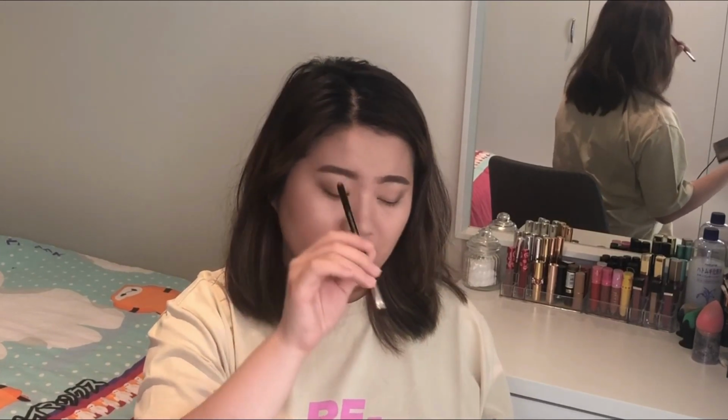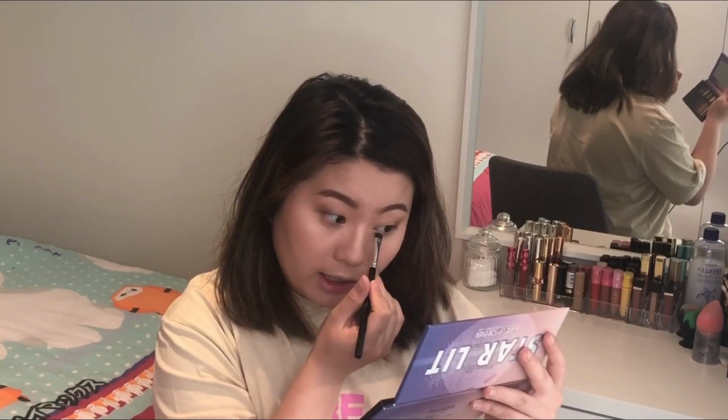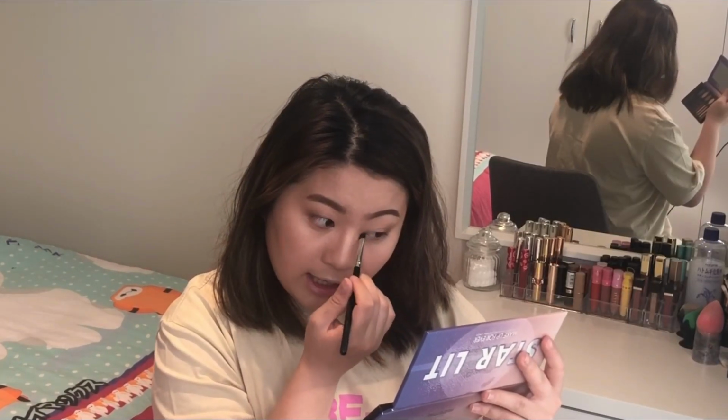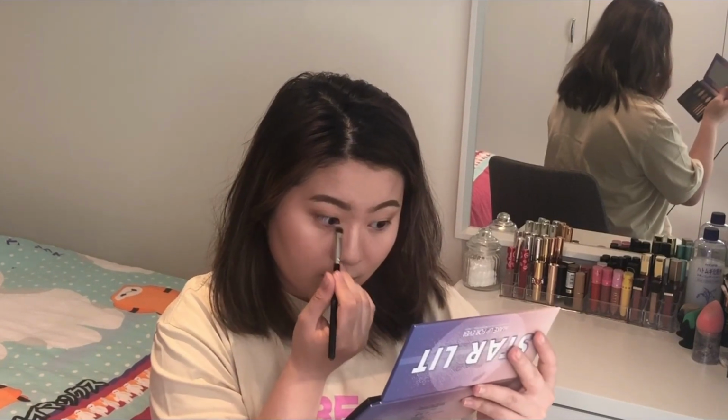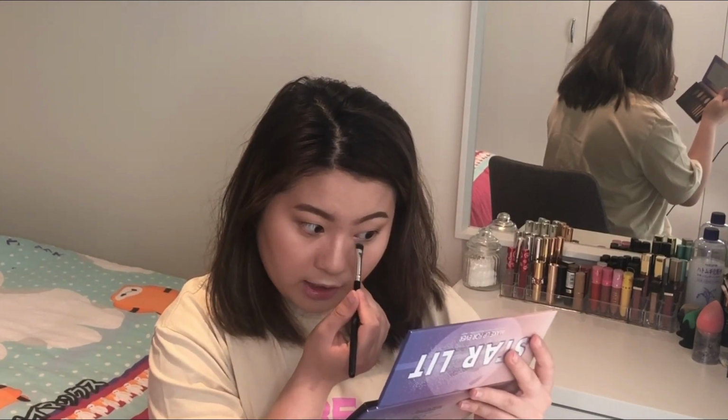With my inner corner, lately I either take my highlighter that I used previously, or I'm taking a short shader brush by Jessup and taking this color right here called Light, which is like a champagne color. I am loving putting it very precisely. That's why I'm using this brush with the shimmer color. I'm just gonna be doing my eyeliner next.